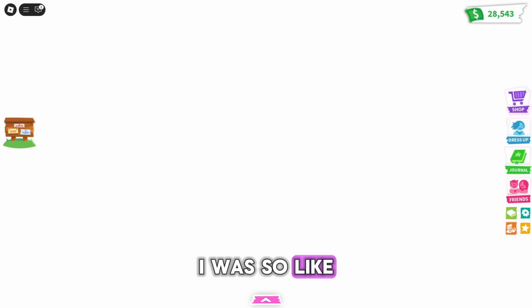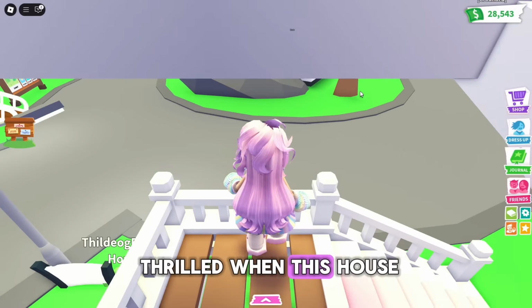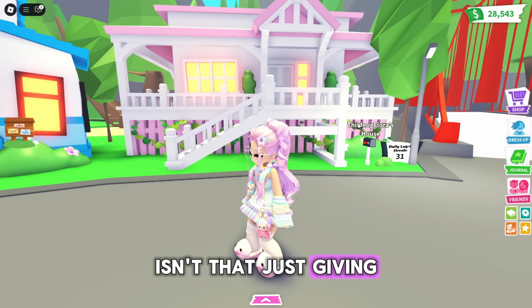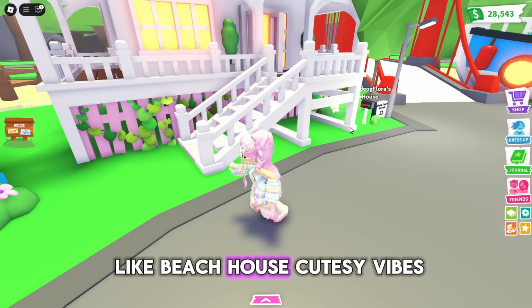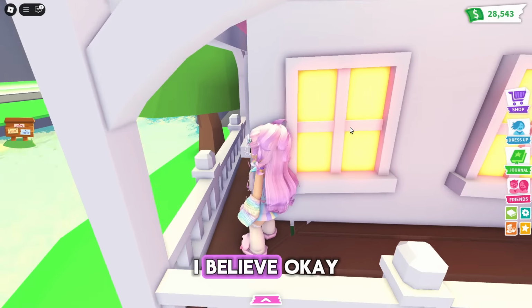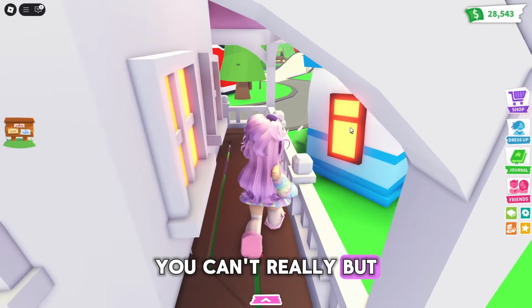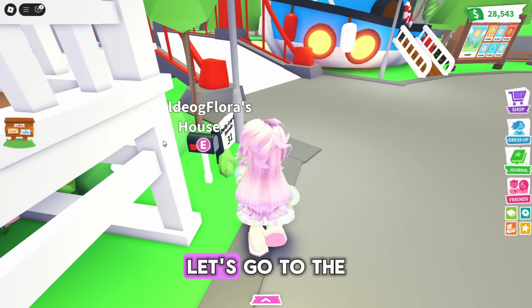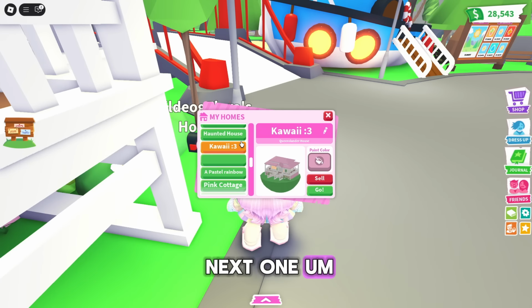I was so thrilled when this house came out because I was like, it's so cute. Look at that. Isn't that just giving beach house cutesy vibes? And you can walk on this balcony, I believe. Okay, you can't really, but it's so cute. I love this a lot. So yes, let's go to the next one.